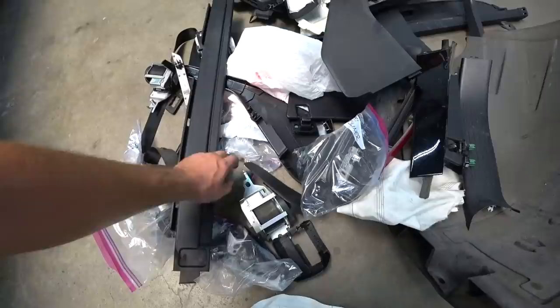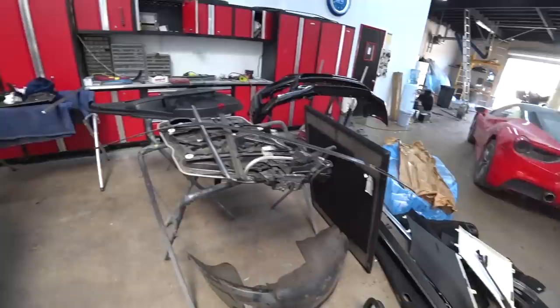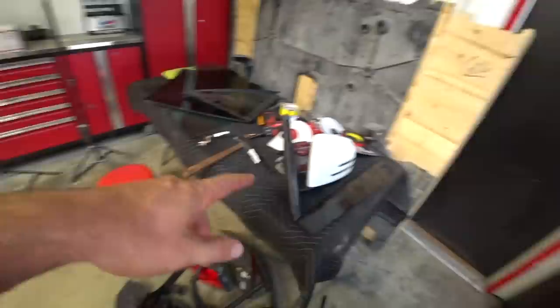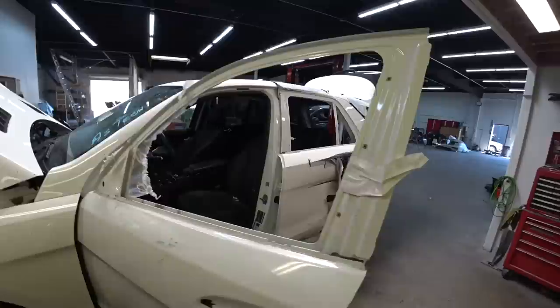So yeah, everything looking good for the most part. Awesome. Here's the front door handle and all the fun stuff. Both tail lights, mirror, windows. So yeah, overall super happy with the car.